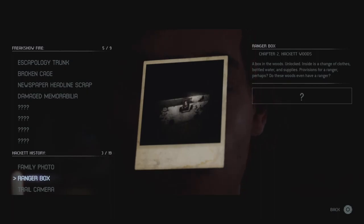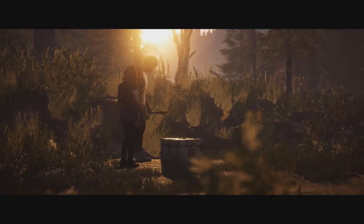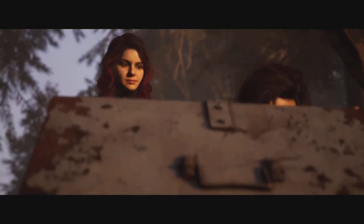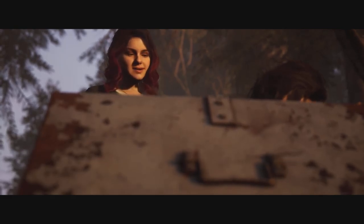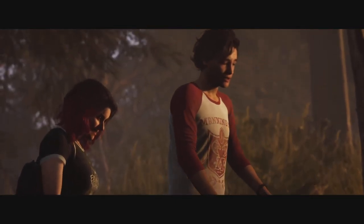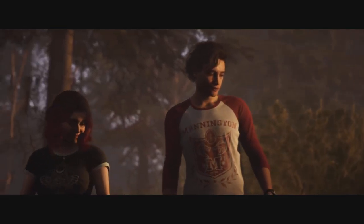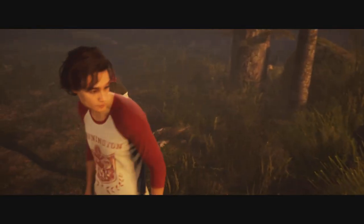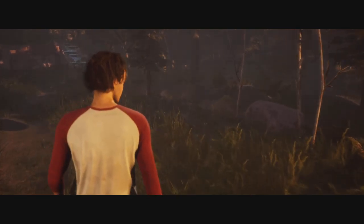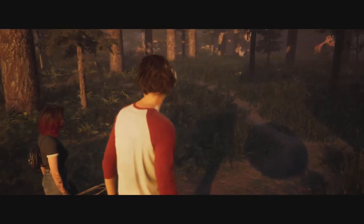Do these woods even have a ranger? I think it's a ranger box. Oh. Like a supply cache for rangers or whatever if they're out in the woods. Naked rangers? So it would seem. I'm gonna assume that was left by the rednecks.